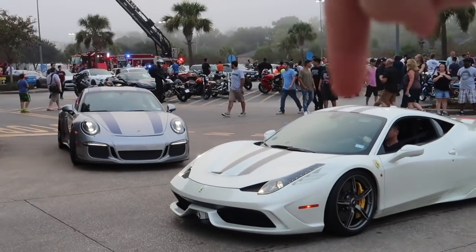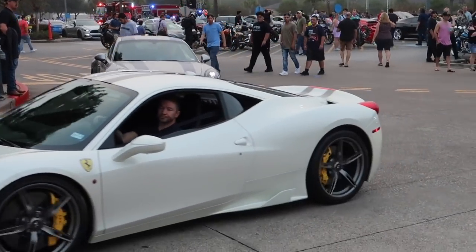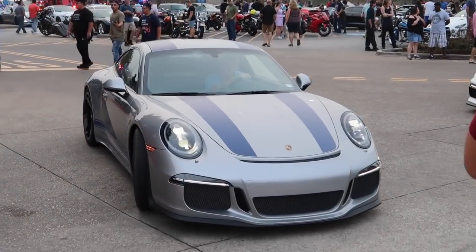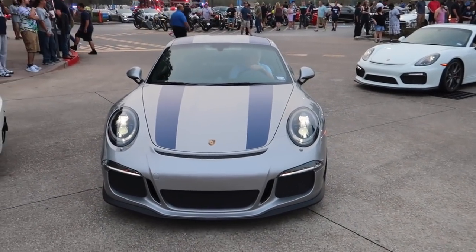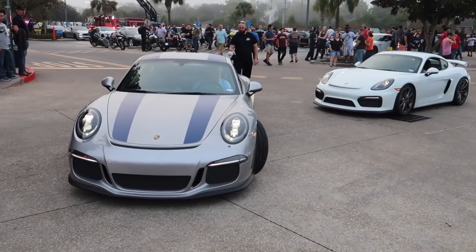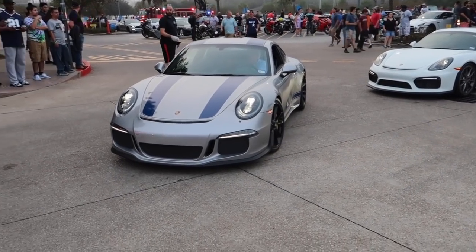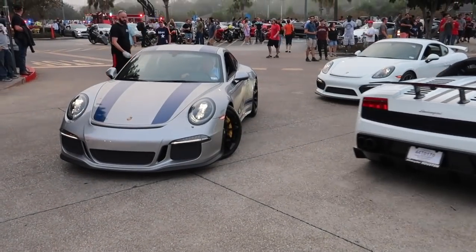All right, Stripe Gang, Speciale or 911R? Let me know. That's a new one for Houston too. That's sick. What color stripes are those? Blue? That's sick. You like that? This? Yeah. That's sick. And Performante. Oof.